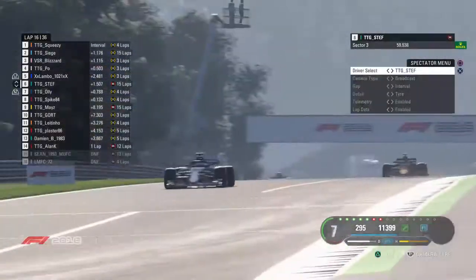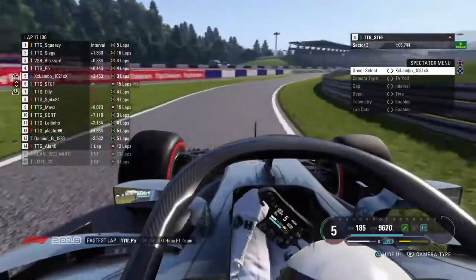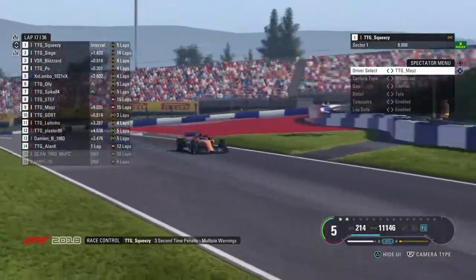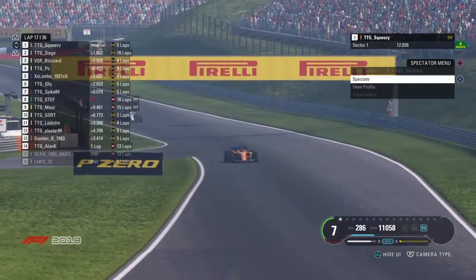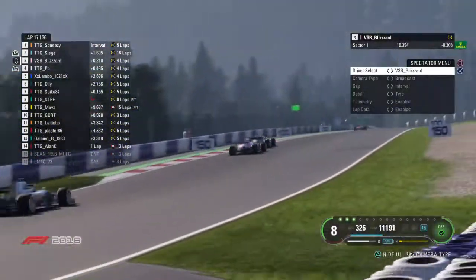And there is Steph hugging the inside line and indicating quite clearly that he wants to pit in. So that's the other driver's responsibility to try and avoid him. As Poe sets the fastest lap of the race at 106.7. As Squeezy picks up a 3-second time penalty for his troubles. As Blizzard and Poe now find themselves behind Siege here. Siege with those 16 laps soft tyres.